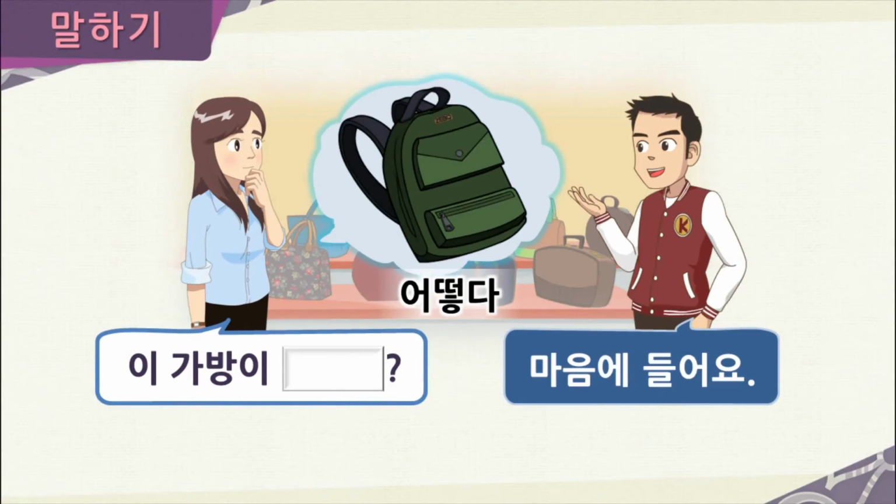Now here, if we look at this situation here, 준수 responds by saying 마음에 들어요, or that he likes it. So what do you suppose 혜진 asked to 준수? 이 가방이 something, and you can see that the verb we're interested in here is 어떻다, or how is it? So, what do you suppose that 혜진 would ask to 준수? She would ask, 이 가방이 어때요? Great!